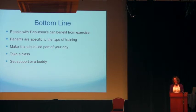Yeah, we didn't say that about very many medications. The side effects of exercise are usually all positive if you have the right prescription for you. If you're having trouble being motivated, taking a class, somewhere you have to be at a certain time every day, tends to work for people. And also, if you have somebody you're held accountable to.